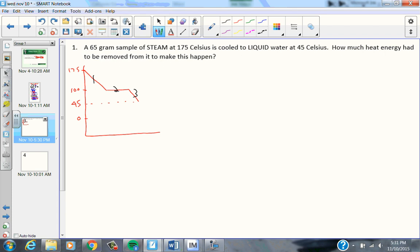I got to change its temp. That's number 1. I've got to condense it, which is number 2. And then I have to change its temp again, number 3. Every single one of these is 65 grams, 65 grams, 65 grams. So I got it all set up. All right. 1 and 3.